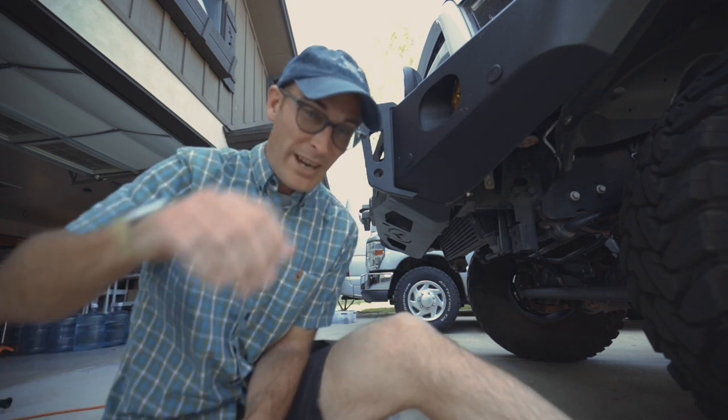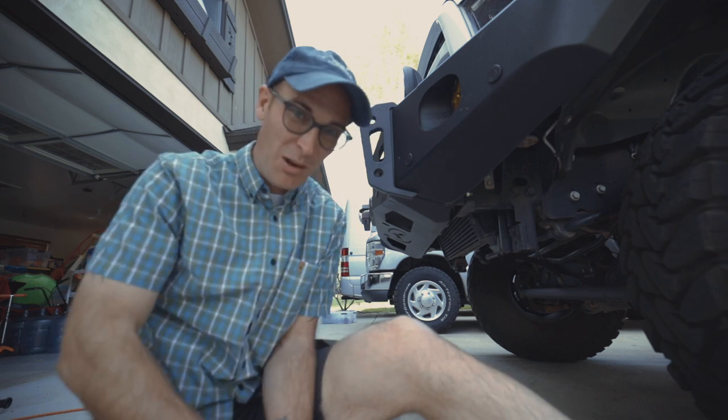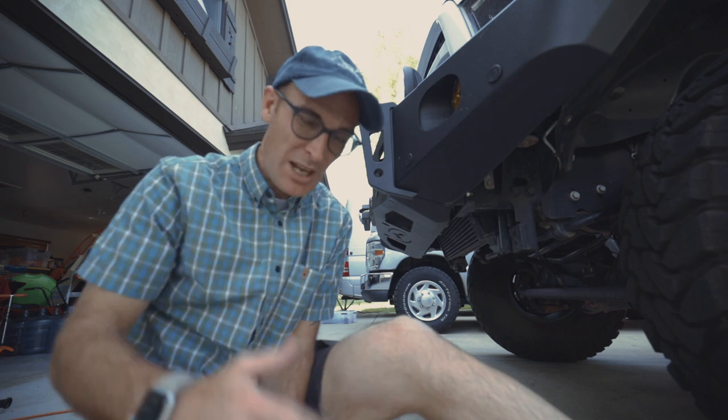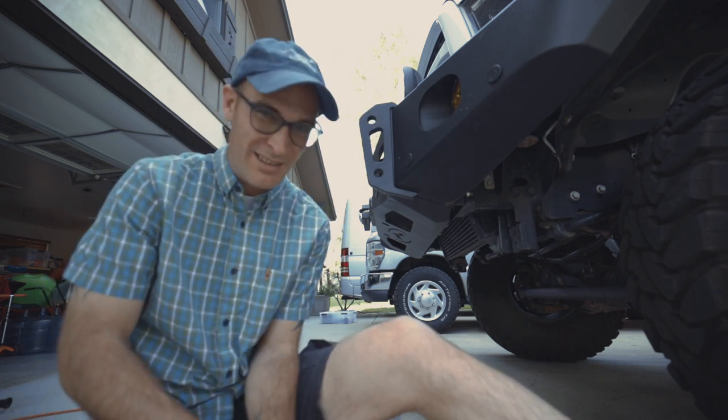I'm no professional spray painter, that's for sure, but one of the things I have learned is you do a light coat, wait a couple of minutes, 5 minutes, let it dry, then do another light coat. Do that 3 or 4 times until you get it where you want it, because if you put too heavy of a coat on, it starts dripping. Doesn't look very good.